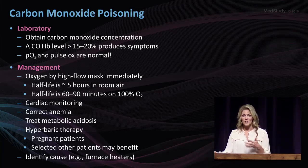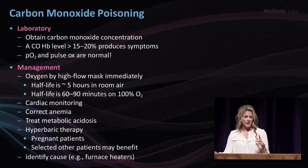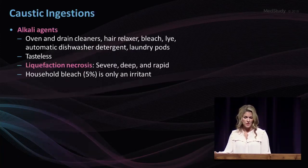Management is washing it out with oxygen. So the half-life for carbon monoxide on room air is about 5 hours. That goes down to 60 to 90 minutes on 100% FiO2. So put them on a non-rebreather, flush that out. Cardiac monitoring, treat any metabolic acidosis. There are some patients who would qualify for hyperbaric therapy, and then certainly identify the cause so they don't go back and re-expose themselves.